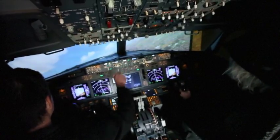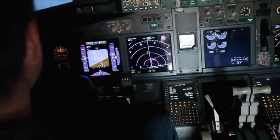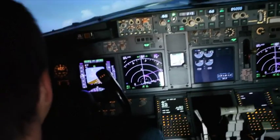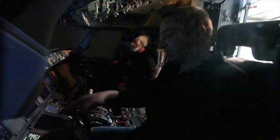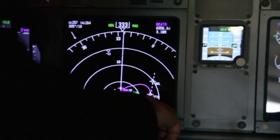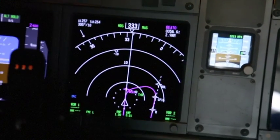I'll put it on autopilot, just let it fly for a second. Then we can just cruise. Hands off. Hands free. So it's following that course all by itself. Can we come in for a landing now?